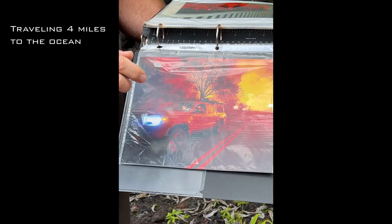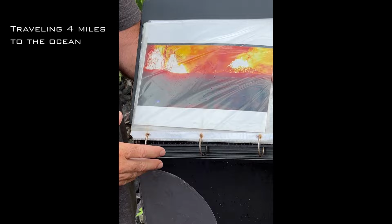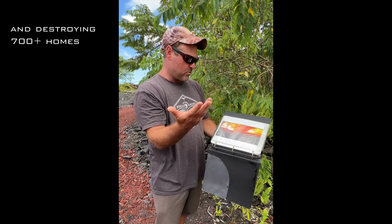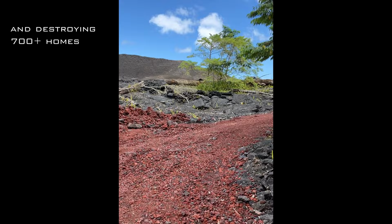This is the photo I can't really part with. This is me standing down at the end of Leilani Avenue. This was the very end of the neighborhood. We used to make a right-hand turn here to go down to the beach park, go surf, fish, whatever. And this is fissure 22. And there's about 6 fissures going off. The picture doesn't really do it justice. Not anymore.